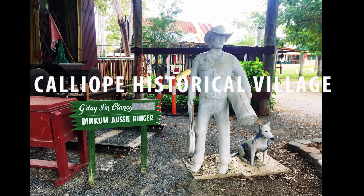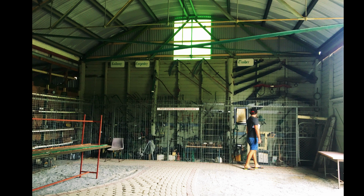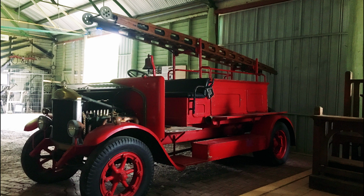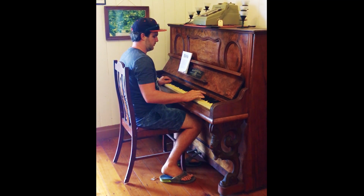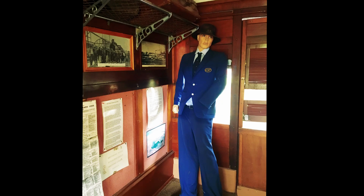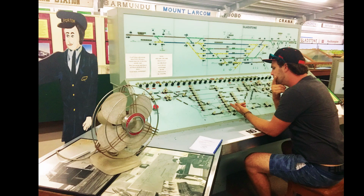Literally a 2-minute walk from the river is the Calliope Historical Village. For only $5 per person entry, you can walk around the village. They even give you an information booklet at the start to learn about each exhibit. They even had a large section of railway mementos and a large shed full of railway signage.